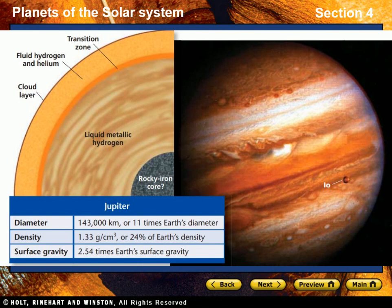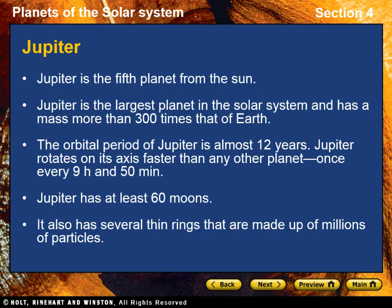Chapter 27, Section 4, Jupiter. Jupiter, shown here, is the 5th planet from the Sun, and is by far the largest planet in the solar system. Its mass is more than 300 times that of Earth, and is twice that of the other 8 planets combined. Jupiter's orbital period is almost 12 years.